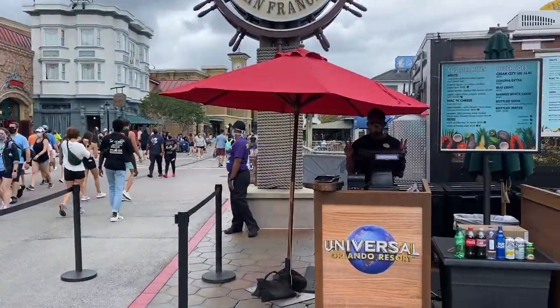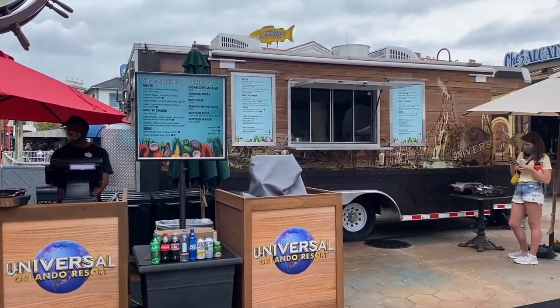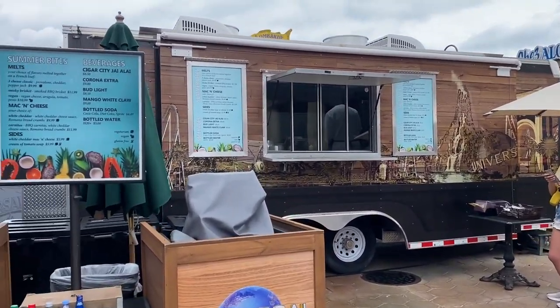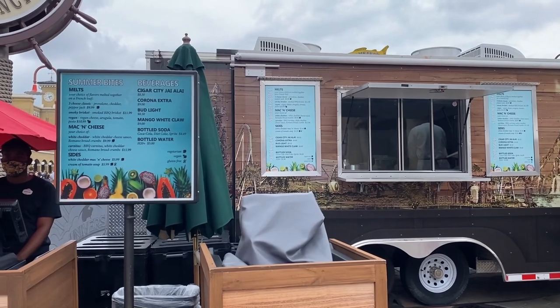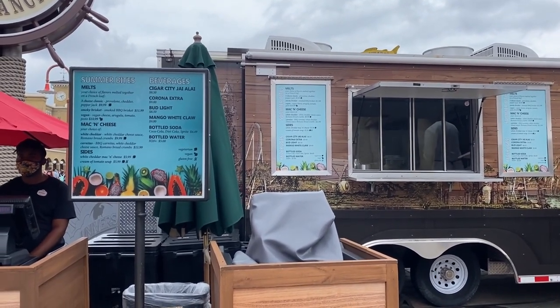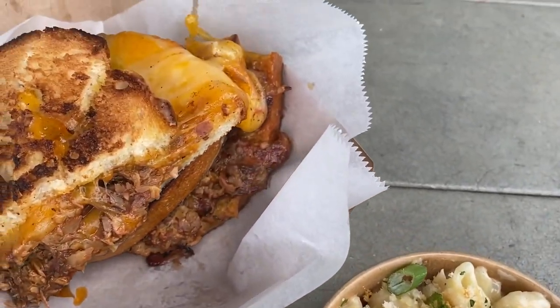We are going to grab some lunch at this food truck right here. Universal loves to set up food trucks for different things, whether it be Mardi Gras, Halloween Horror Nights. They had some during the holidays, and they've got new Summer Bites ones out. I've seen two of them so far. This one has a couple different sandwiches and mac and cheese. Sign me up.